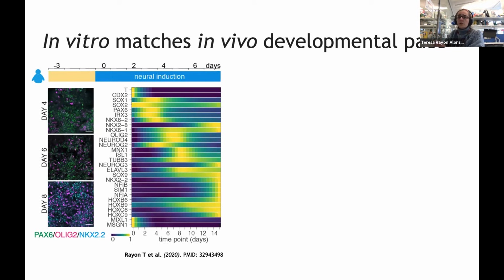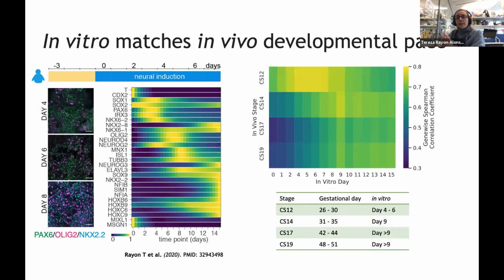But in order to do that, we selected highly expressed genes that varied during neurogenic differentiation from the daily bulk RNA-seq experiments in vitro. And for the comparison, we then generated a pseudo-bulk from the in vivo human data sets.